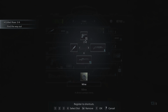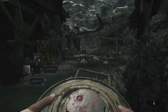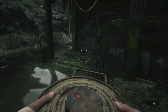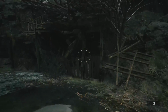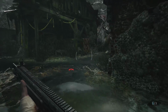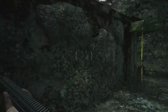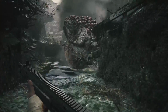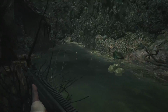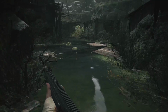So, we're going to actually shortcut this to the mine here, to our first slot instead of the knife. Go ahead, place the mine, let him come up. Now that's another attack he's going to do, where he's basically just going to shoot a stream of, just call it shit, shoot a stream of shit at you.